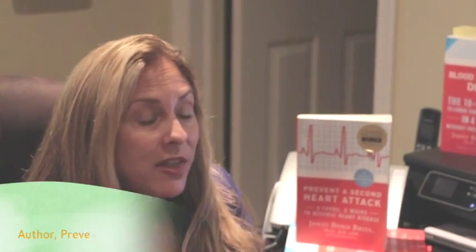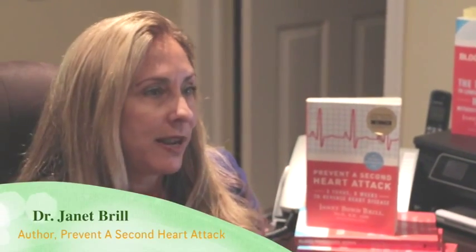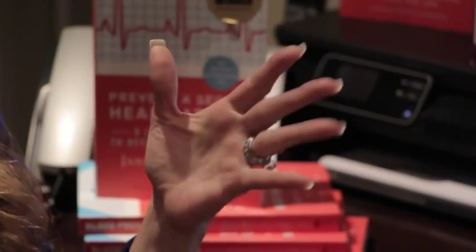Meat-loving Americans are shortening their lives. There's unquestionable scientific evidence that excessive eating of red and processed meats is linked to colorectal cancer, it's linked to heart disease, it's linked to all of these ills that are killing off Americans at an unprecedented rate.